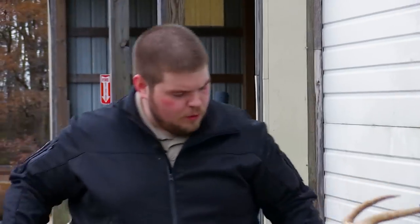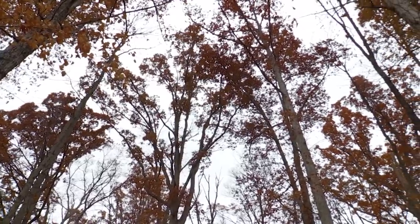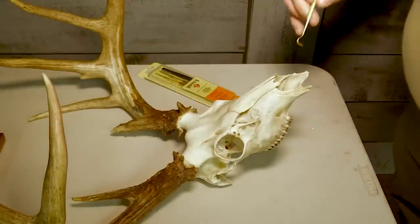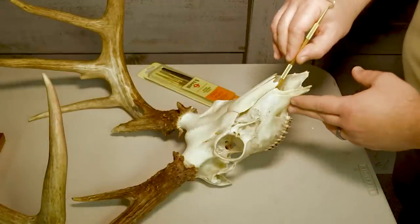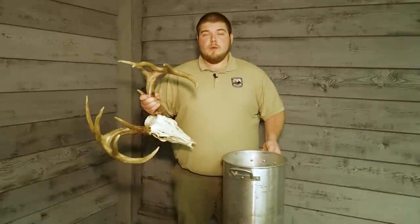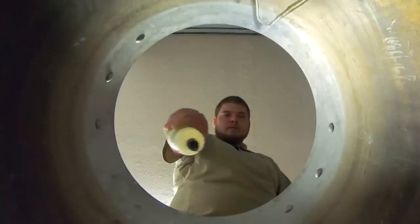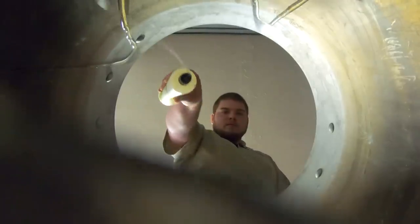Okay, so now we've got all the meat sprayed off, and it's on to the next step. Sometimes the pressure washer can miss small pieces of meat, especially in the nasal cavity, so it's a good idea to go in and remove any from the skull. Now we're gonna soak the skull in a pot of water with some clear dishwashing soap. This helps remove any oils or grease from the skull. Absolutely make sure it's clear.